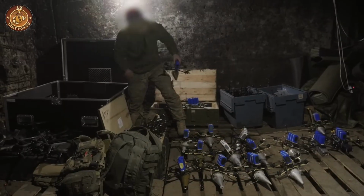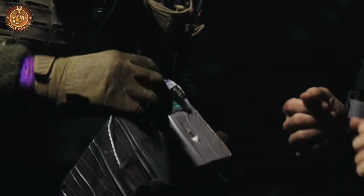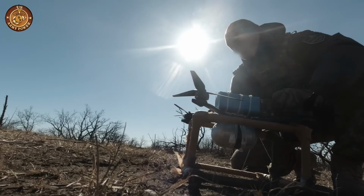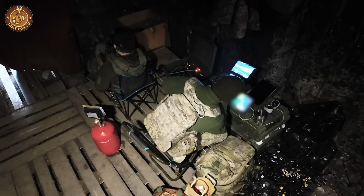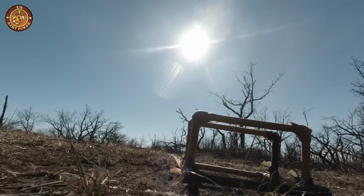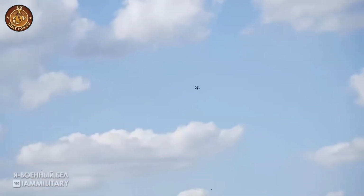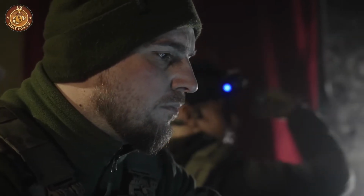Technicians checked each FPV, ensuring the 4S 18,000 mAh lithium-ion batteries were fully charged. The 5.8 GHz encrypted RF signals were stable, and the PG-7V warheads were securely mounted. Each FPV pilot donned virtual reality goggles, their screens displaying live feeds from the drone cameras. They tested joysticks for immediate response.